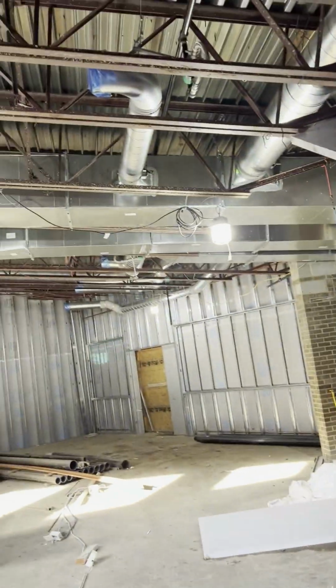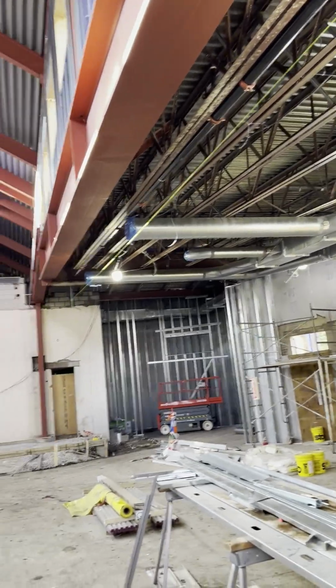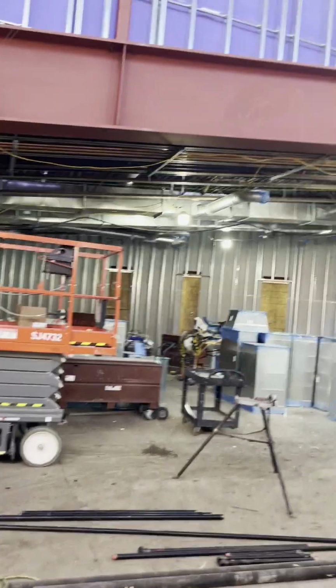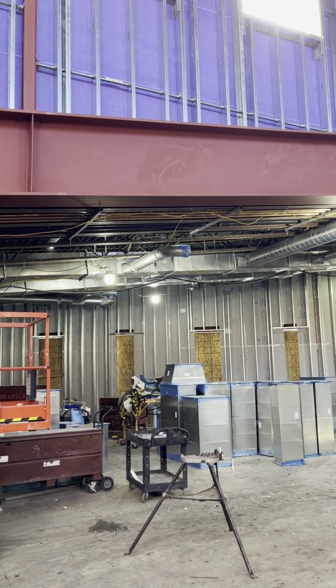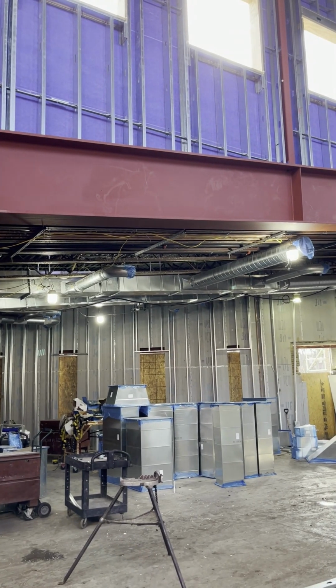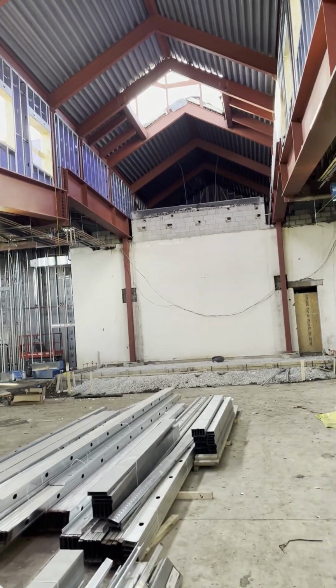If you look up, you can see new HVAC ductwork on both the north and the south sides of the church. This is replacing the original underground duct that supplied the church, which was prone to moisture problems, mold problems, things like that. So we should have a lot better indoor air quality within the church after we're done.